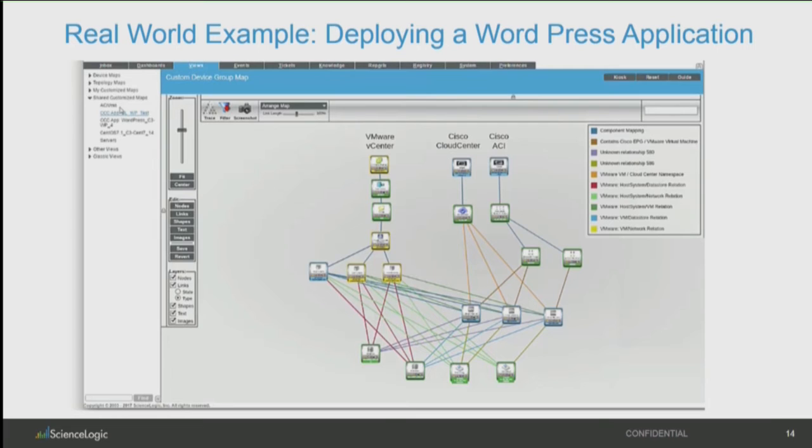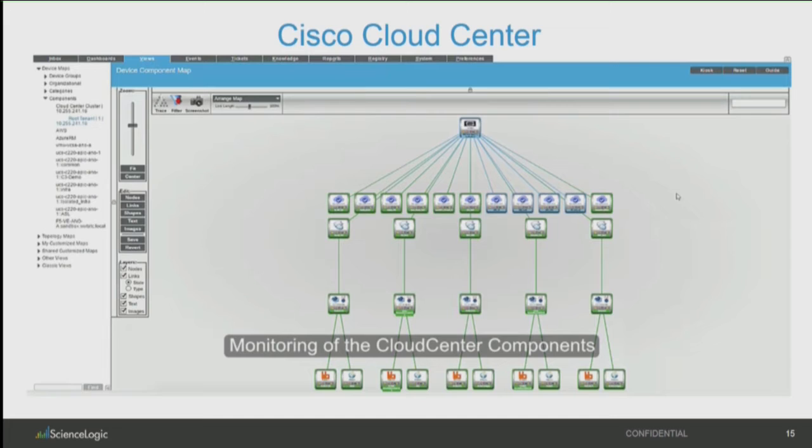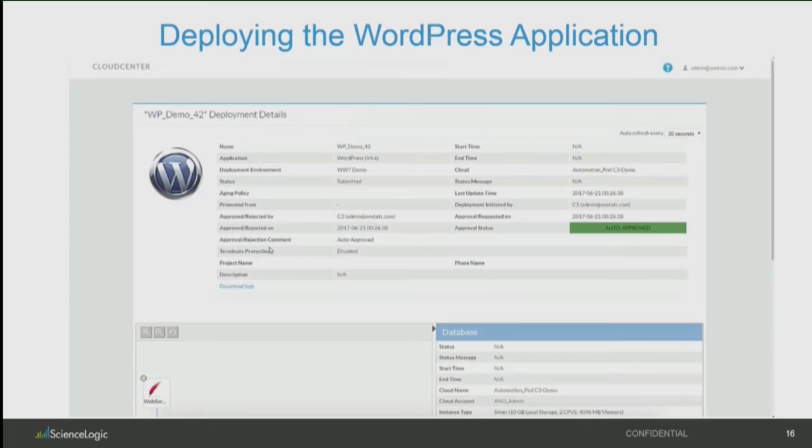Because once each of those components is discovered, the Cloud Center, the ACI, and the vCenter, we see all the children of those components, and we also know what the relationships are between them because we've partnered with each of these companies and we know how they interact with each other. So when you have a VM that's being used by ACI, we can make those relationships between the two. Looking at just the Cloud Center, it's very similar. As soon as you discover Cloud Center, we discover all of its children and build those relationships.